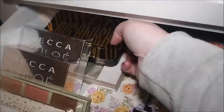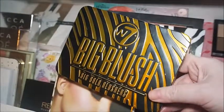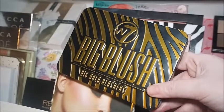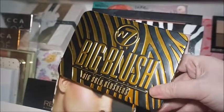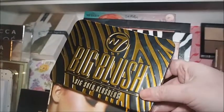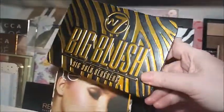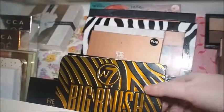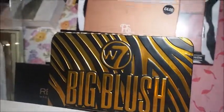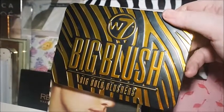Oh, I want to talk to you about this. So after much consideration, I've decided just to get this out of the collection. It's the W7 Big Bold Blushes, and I'm always talking about this on the channel, whether to keep it or whether to declutter. I wasn't too sure whether to declutter this one or that other pink one that I'm going to be trying this week. But yeah, I don't need it. It's got too many blushes in it, and well, it's good for someone to start with a kit, I guess, but I've got too many blushes in my collection.